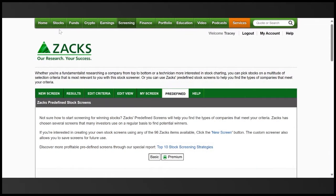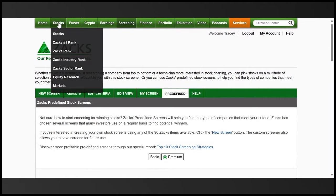So Derek, let's talk about your secret area that I had no idea existed. We were talking about how to use the rank, and then Derek revealed to me that he likes to look at the sectors, because we do have industry and sector ranks. And then he starts talking about the heat map. And I was like, what heat map? So on the top buttons, there's the home button on the far left, and then there's the stock button. So I'm clicking over the stock button, and it gives stocks, Zacks number 1 rank, Zacks rank, Zacks industry rank, Zacks sector rank, equity research, and markets.